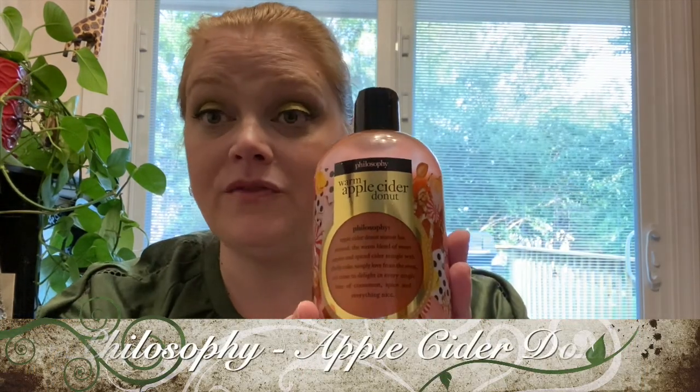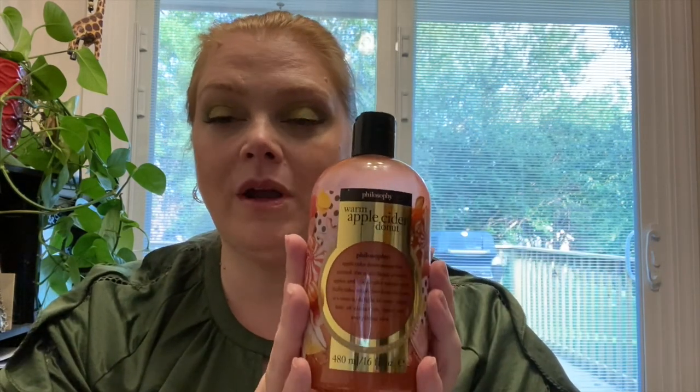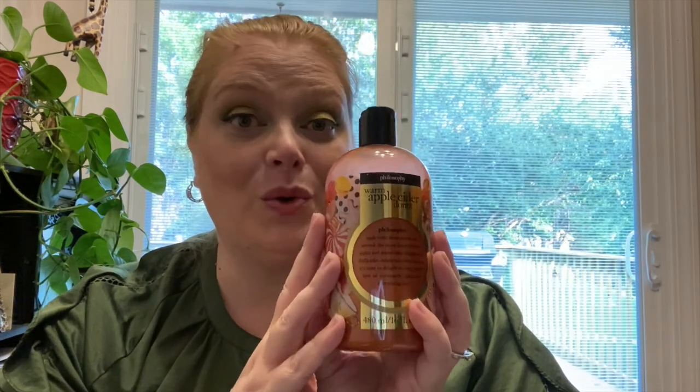Okay, next on our list of fall favorites is my body and hair care favorites. Let's start with shower gel. I love the brand Philosophy for shower gel. And this particular fragrance, the warm apple cider donut, is my favorite scent that they offer for fall. It's cinnamony, it's appley, it's so nice and cozy. I typically like to shower in the evenings rather than in the mornings, and this just puts me in the right frame of mind to curl up in the blankets and go to sleep. It's warm, it's comforting. And then, you know, you get out of the shower and you wrap yourself in a big robe, and it's perfect.